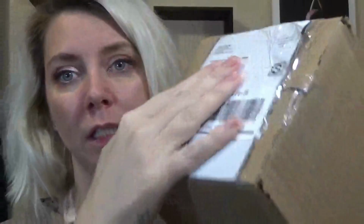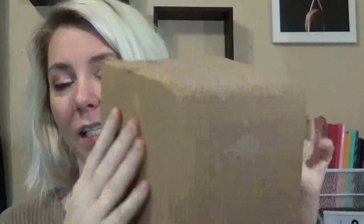This is my Boxycharm, y'all. You see that? And it doesn't feel so safe, secure, or Boxycharm-like. So let's see what the hell is going on in this package with my giant knife.